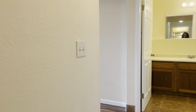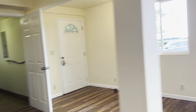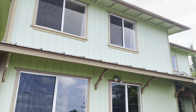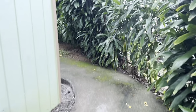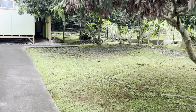So that's the downstairs unit. We have three bedrooms, two bathrooms, full kitchen in this downstairs unit. Let's go take a look at the other space. All right, now we're gonna walk around back to get to the entrance for the upstairs unit.